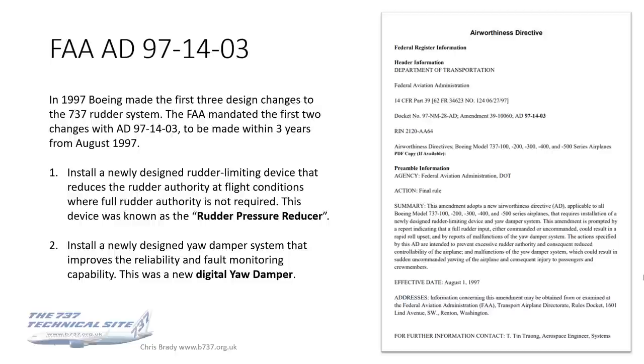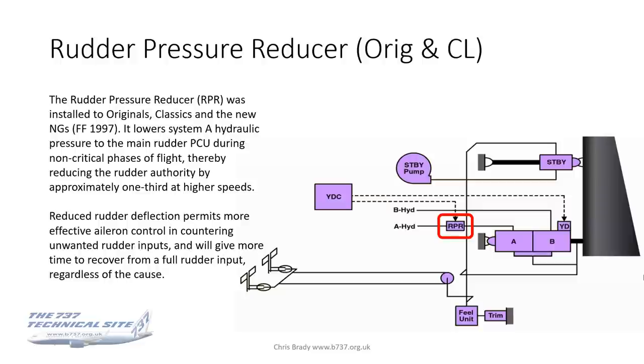The second one was to install a newly designed yaw damper system that improves the reliability and fault monitoring capability, and this was a new digital yaw damper as opposed to the old analog yaw damper coupler.